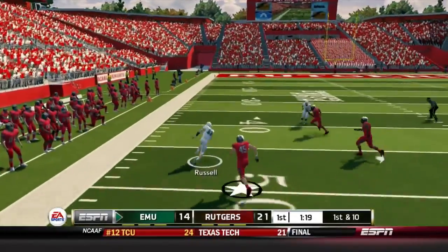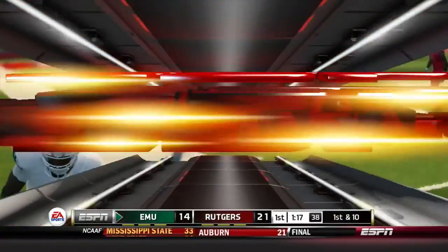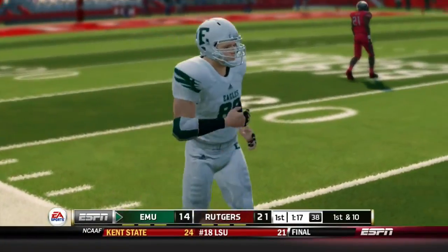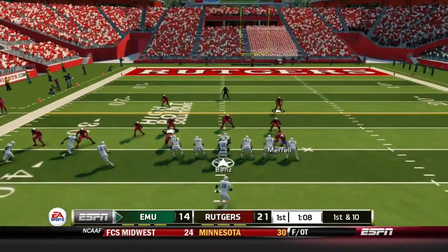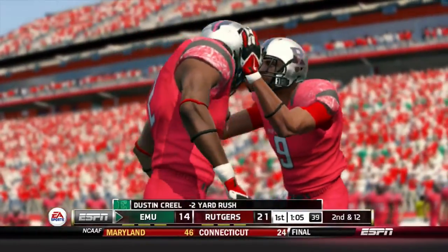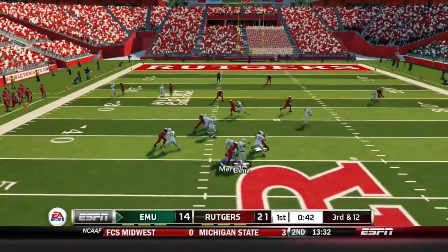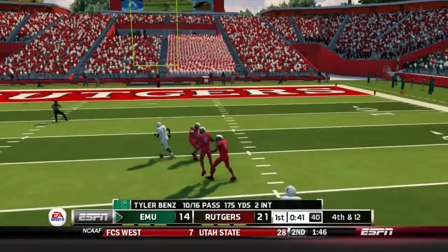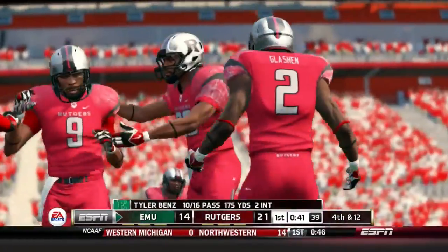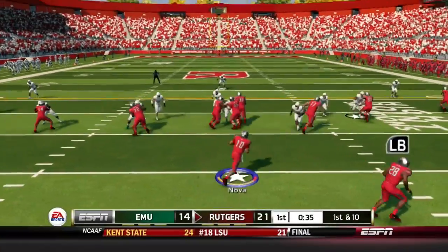Tyler Benz throwing far left, and Tyrese Russell has it. What a throw over the linebacker Kevin Snyder inside Rutgers territory. 1 minute to go. Setting up the quick throw to Creel, and Garif Glashan is all over that. 3rd and 12. Benz out of the gun, looking to throw. He hurries, and he's not able to complete to Reed. He was hurried by Jamil Merrill, the left end, and now we take over.